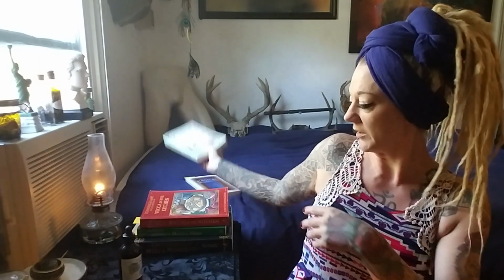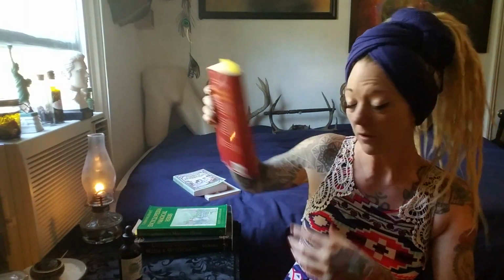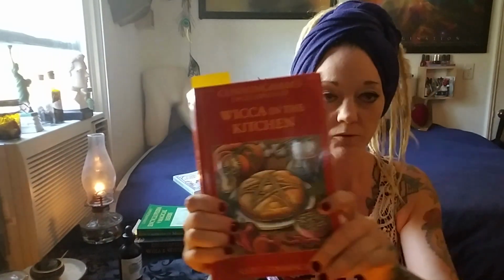Awesome. So that's what we got out of Scott Cunningham's Magical Herbalism, and now we're on to another Scott Cunningham book. I do have books by other authors, you guys, but he's the biggest herbalist author that I have. Wicca in the Kitchen, Encyclopedia of, and under Walnut it says not a lot, but here's what it says. Planet the Sun, element fire. Now this is when you ingest it, when you eat it. This book is always talking about the magic of eating it. Energies of ingesting it: conscious mind and protection.